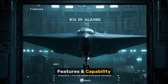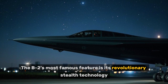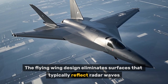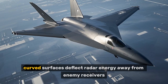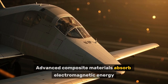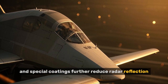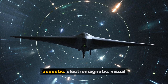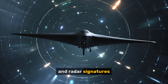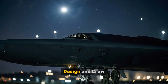Features and capability. Stealth technology. The B-2's most famous feature is its revolutionary stealth technology. The flying wing design eliminates surfaces that typically reflect radar waves, while smooth, curved surfaces deflect radar energy away from enemy receivers. Advanced composite materials absorb electromagnetic energy, and special coatings further reduce radar reflection. The B-2 reduces its infrared, acoustic, electromagnetic, visual, and radar signatures, allowing it to penetrate even the most sophisticated air defense systems.